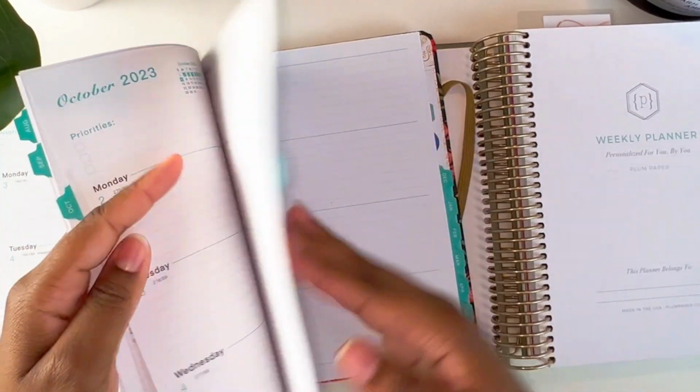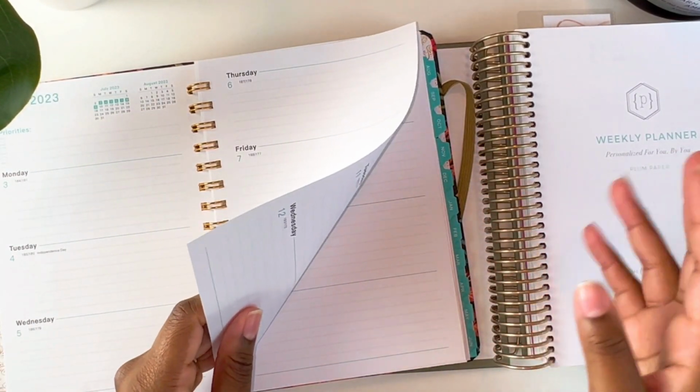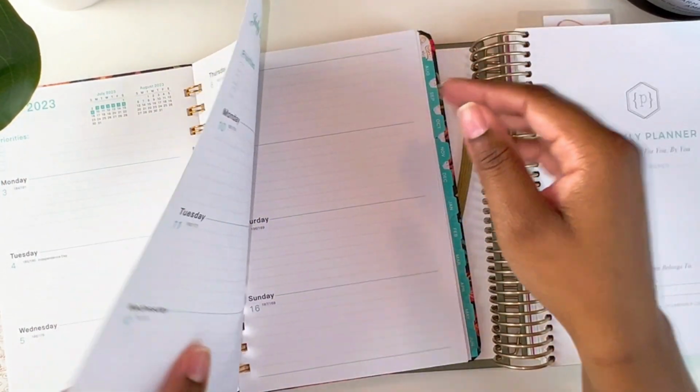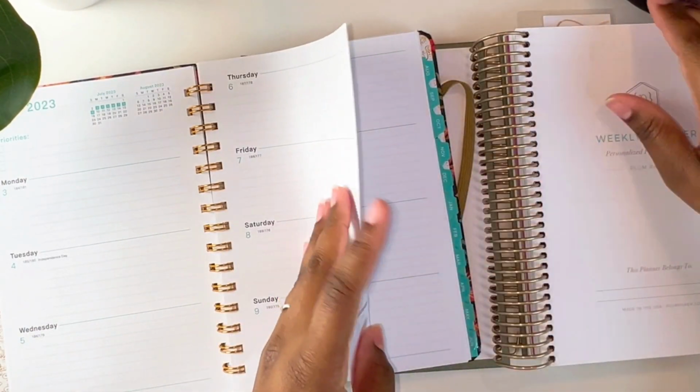This one, I really don't have to go through the whole thing to see. And to be honest with y'all, the paper is not that bad. It's not. Let me see something.